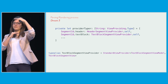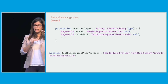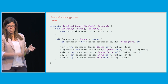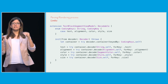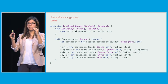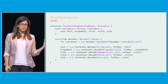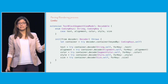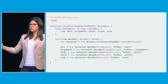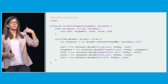We'll grab the information specifically for the text block segment and send it to the text block segment view model. And in the text block segment view model, as I have here, which also conforms to Decodable, this is the place where we'll get the information on what are the parameters that this segment has. So in this case, for example, we can determine the text, the alignment, the color, the style, and the size. And we also have predefined types, because as I said before, we want to be able to do it on the 3 different platforms.